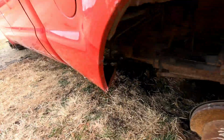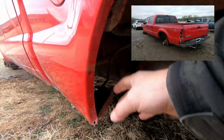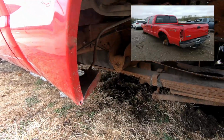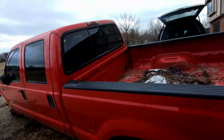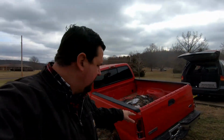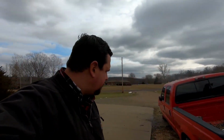And the main thing I'm talking about is right here. This wheel well in the bed is bent up. And my guess is the exhaust, which we'll see on the other side, is just kind of hanging free. My guess is the truck was set down on that exhaust and bent that up. So not too big of a deal. That's fixable.